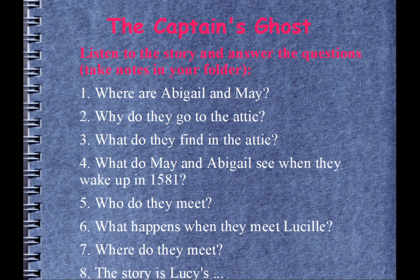"It looks like a diary, and there's a name and a year. Captain Justin Piscoe, 1581. 1581, wow, that's old," says May. "And here's an address. New Street, Plymouth." "Hey," May shouts, "that's in the Barbican." The two girls look at the diary. "What's on that page there?" Abigail asks. "It's a map of a house," answers May. "And look, it shows where Captain Piscoe has his gold." "Gold!" Abigail shouts. "Wow!" Then she sees a letter in the diary.